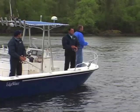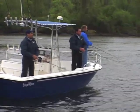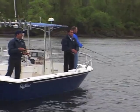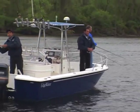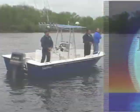Now, do you have a mixture of the sizes of fish, or is it big fish? Our biggest fish every year that we hear caught, or we see, is about 50 pounds. So we see a lot of fish in the 20 to 30 pound class, or some trophy-sized fish on the river.